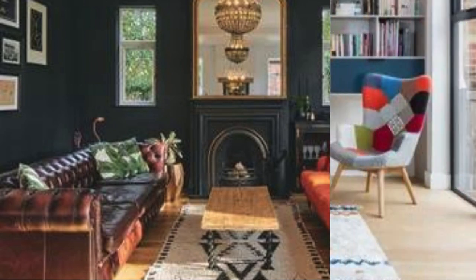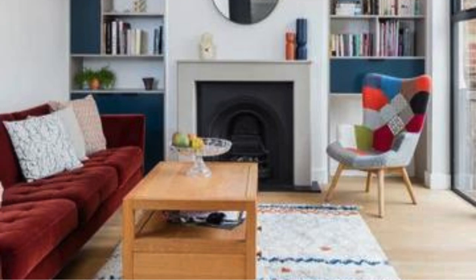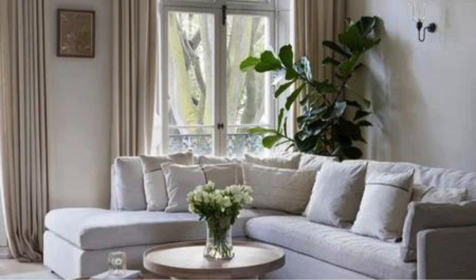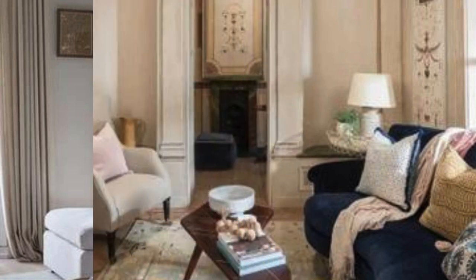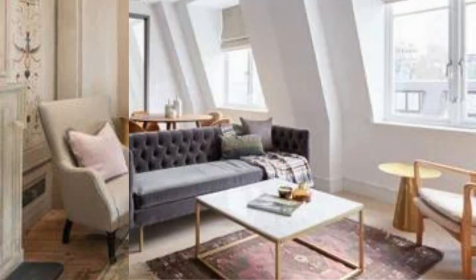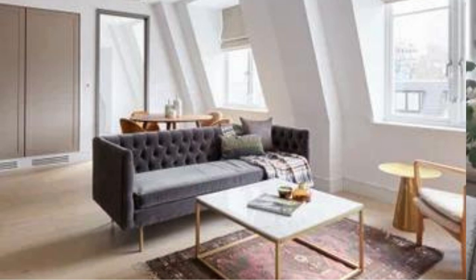Experiment with different furniture arrangements to find the layout that maximizes both comfort and visual appeal. For a touch of glamour, incorporate metallic accents such as gold or brass in light fixtures, coffee table legs, or decorative accessories. Create a cozy reading nook with a comfortable armchair and a well-stocked bookshelf, or dedicate a corner for a creative hobby like painting or playing a musical instrument.